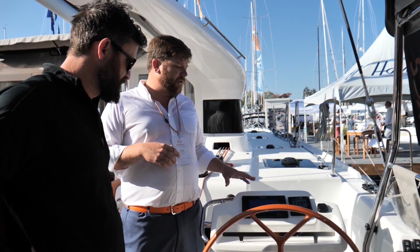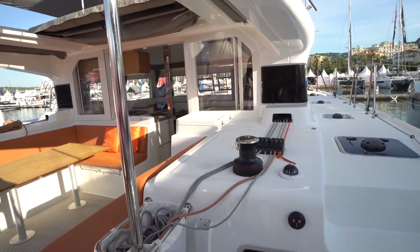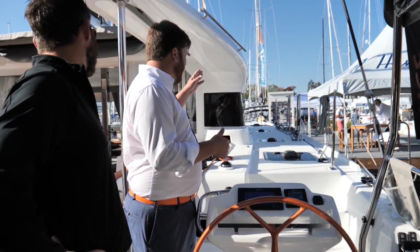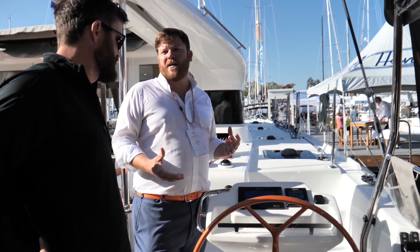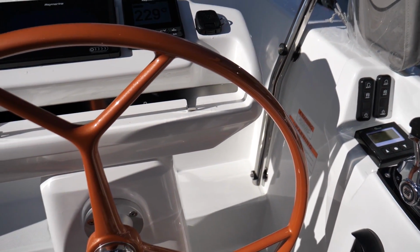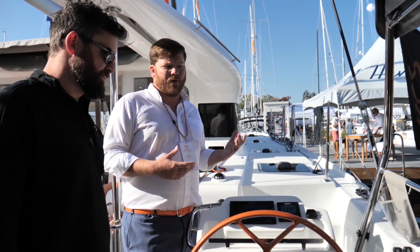Another really nice thing is that with twin helm boats, visibility looking forward is often a challenge. From this helm, you can see both port and starboard bow, which is really nice. When you're docking the boat or backing down on a fish, you've got controls on the starboard side as well as on the port side, which makes it a really easy boat for a couple to handle.